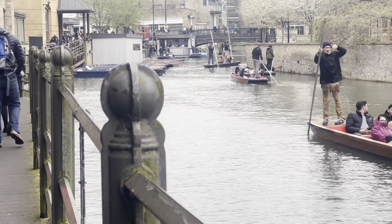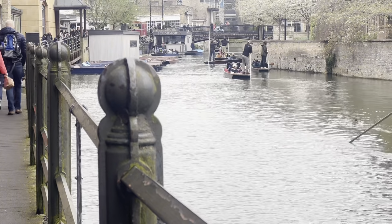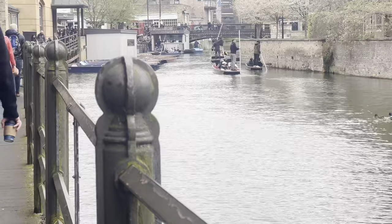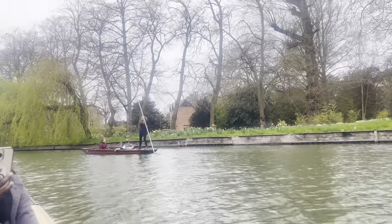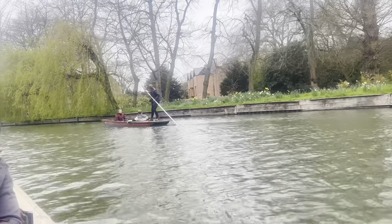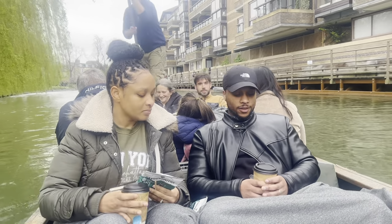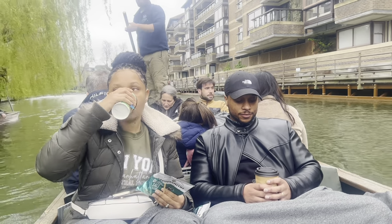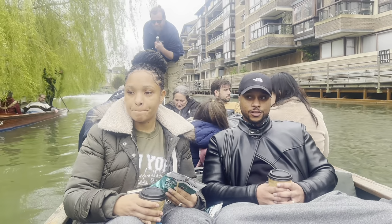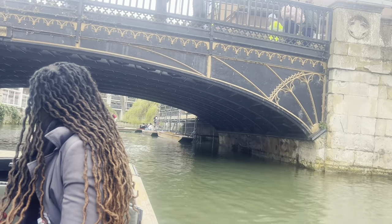So we did take a punting tour, but my initial thought was that we were just going to glide along the river. When we were on our punting tour, we got so much knowledge. The tour guide was giving us so much history of Cambridge and the various colleges and universities, and it made it so much more interesting. This was the best part of my tour of Cambridge.